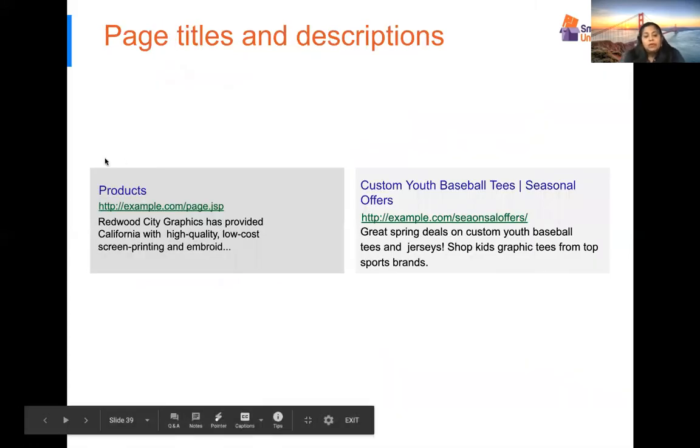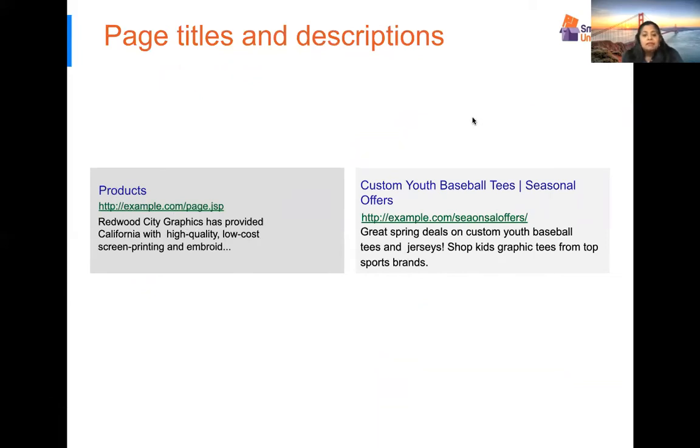So here's the example of this specific Redwood City Graphics that I was looking at. They have products and example.com/page.jsp, right? So you can actually determine what you want to call this. And it says Redwood City Graphics has provided California with high quality, low cost screen printing and embroidered, you don't know, right? And I rewrote that. Custom youth baseball tees, seasonal offers, example.com/seasonal offers. Great spring deals on custom youth baseball tees and jerseys. Shop kids graphic tees from top sports brands.